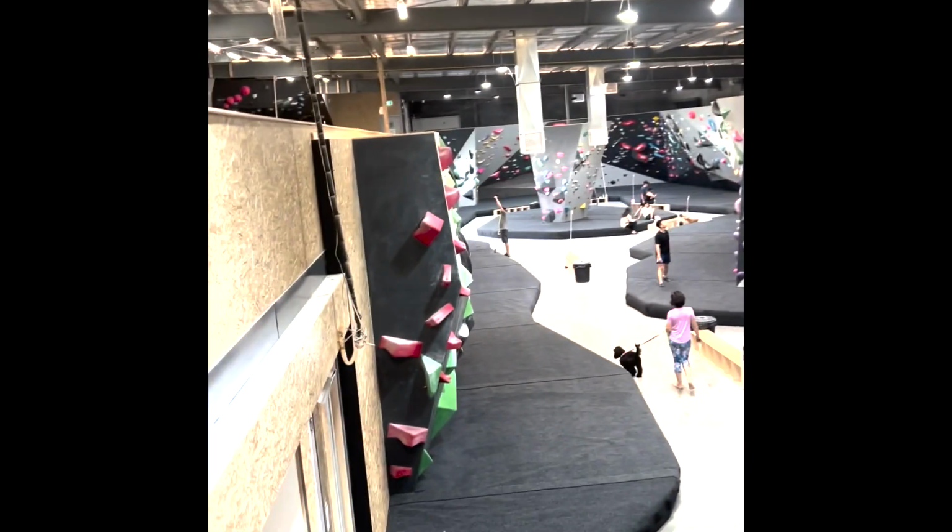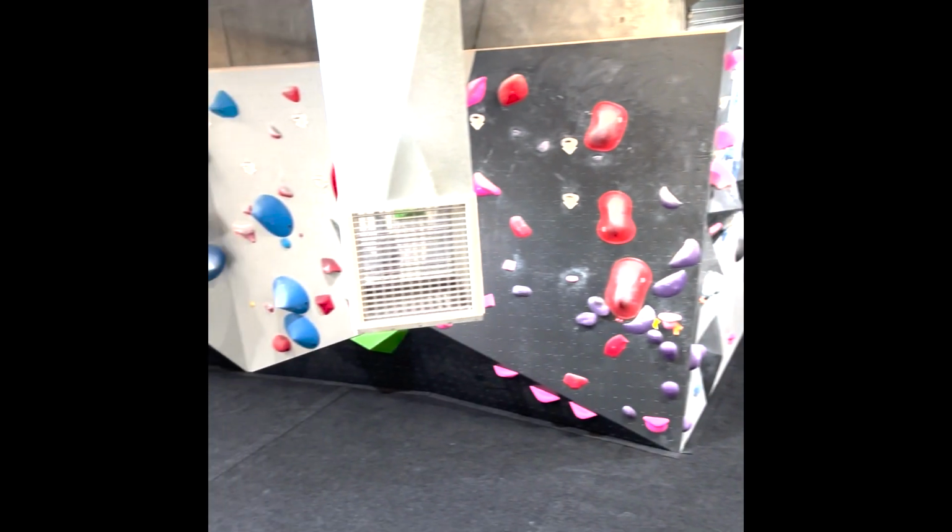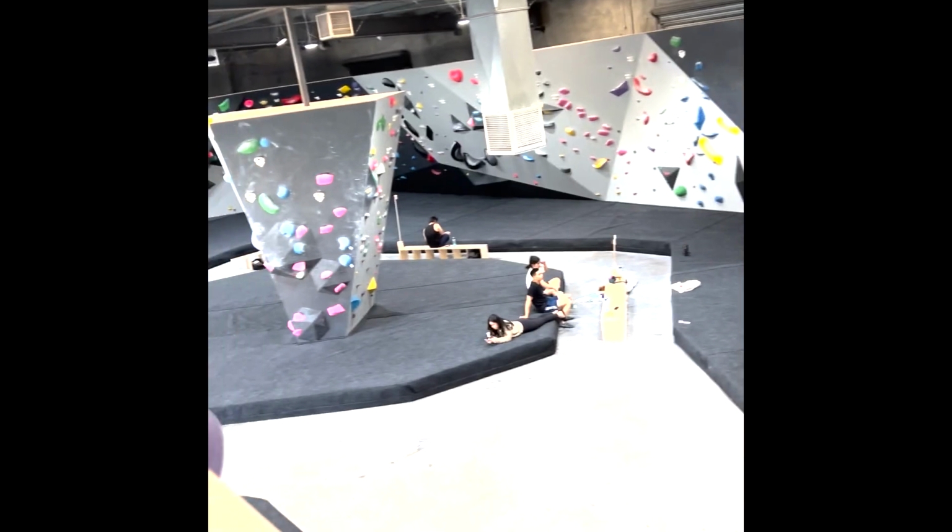And as you're coming down from upstairs, you have the view of all downstairs. So this is how big downstairs looks like. And there we have it. This is one final look at what the gym looks like from above. All the walls. You got the slab wall, the slightly overhang wall. Over there we got the island, and behind that the cave.